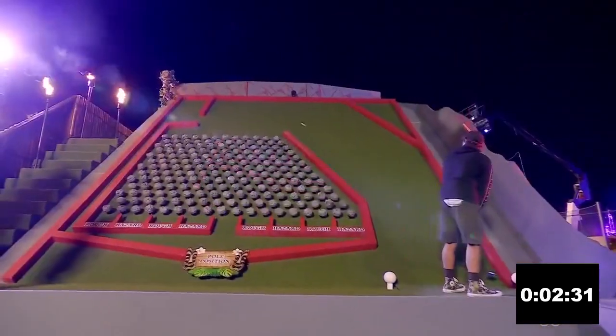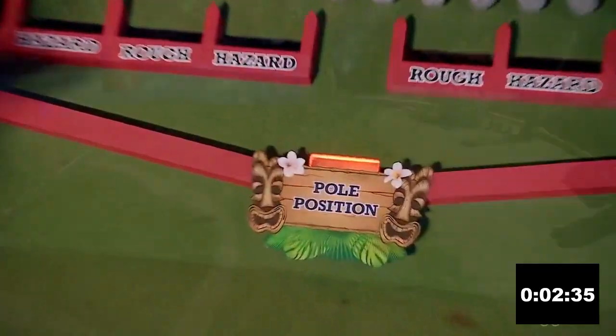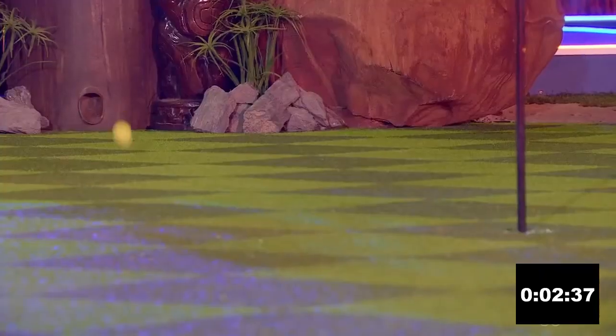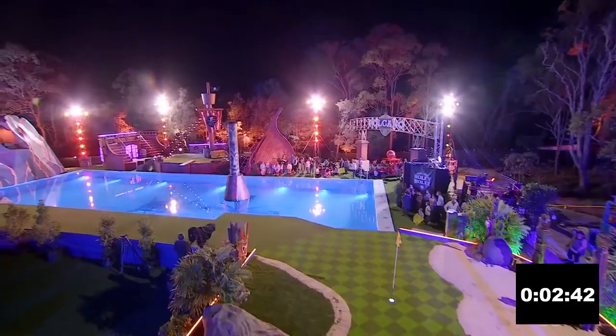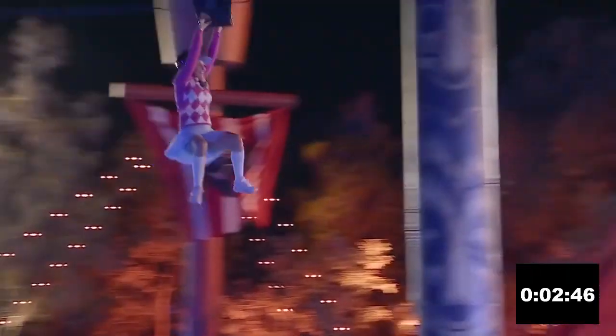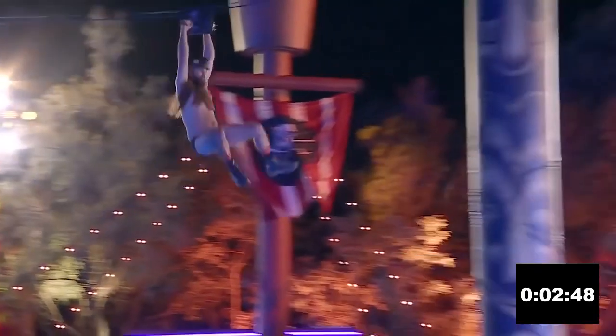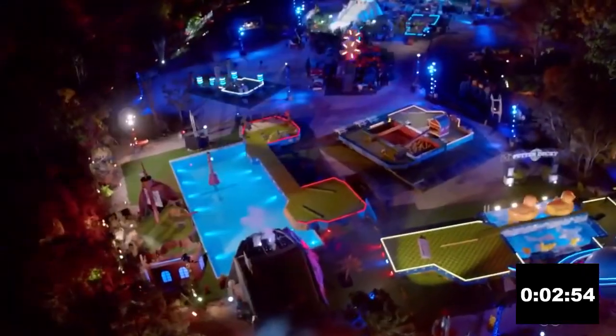Golfers putt up the volcano, aiming for that pole position channel, which will deliver their ball right near the pin. If they miss, they'll end up in the sand hazard or the rough. Then it's a super fast zip line across the lagoon, attempting to grab and hold the giant pole. If they fall in the water, it's a one-stroke penalty. Once on the green, it's a putt off for the win.